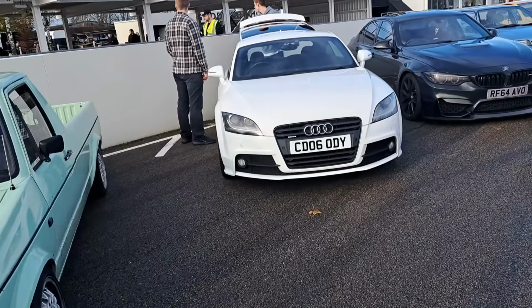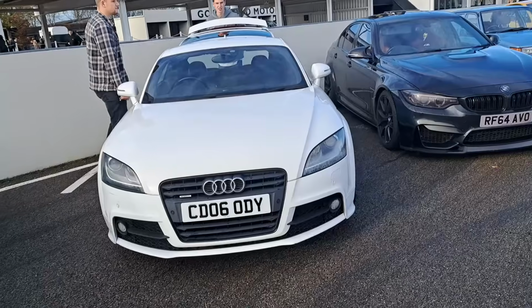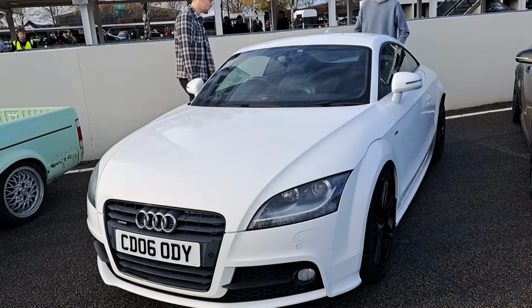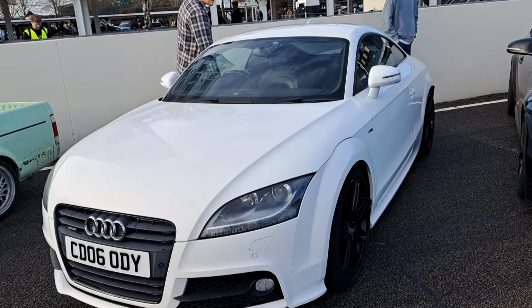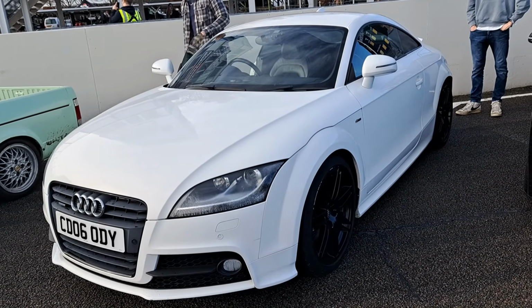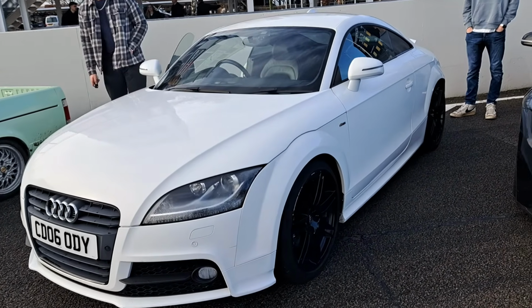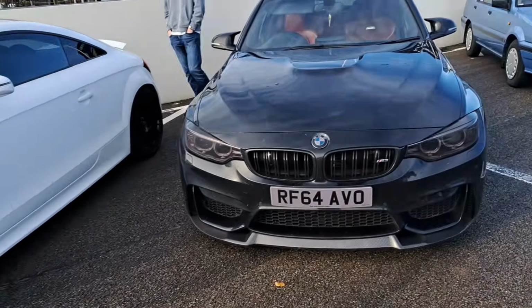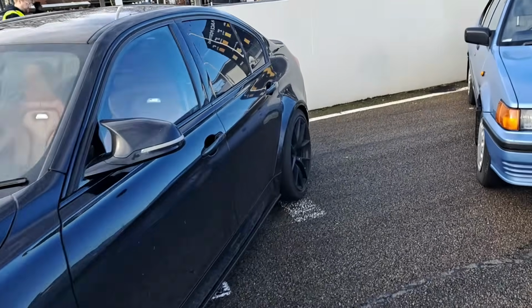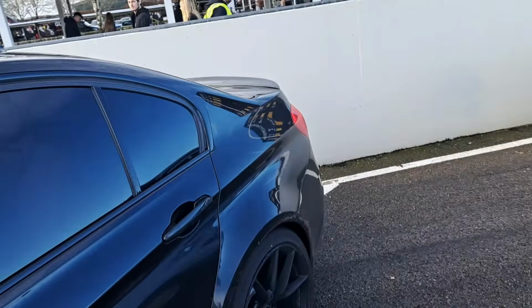Next, we've got an Audi TT from 2006. I drove one of these actually quite recently. That's probably a personal plate though, because this looks like an S-Line, maybe a black edition actually, with black wheels. Be about, I don't know, 2010 or 2011. And then an M3. I forget the model code for these. Looks again ridiculously fast, rather like that Audi Avant that's over there.